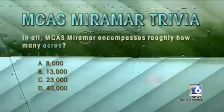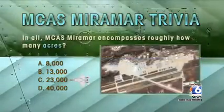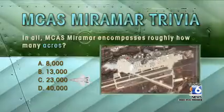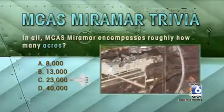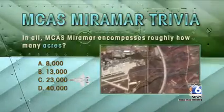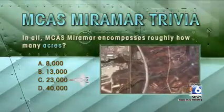Miramar encompasses roughly 23,000 acres. While the airbase community covers 12,000 acres, Miramar's property continues east of Interstate 15, with another 11,000 acres of undeveloped land used for military training.